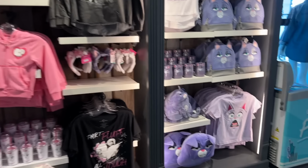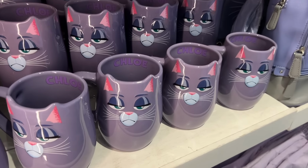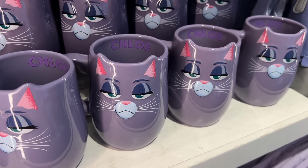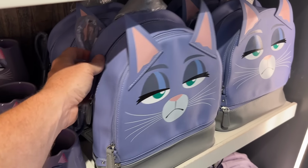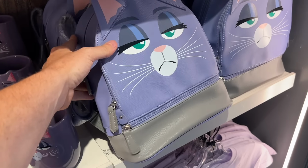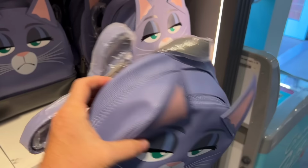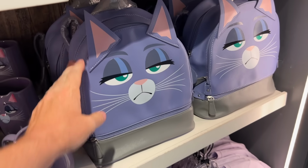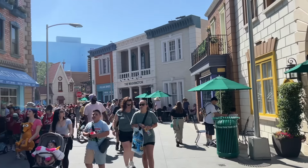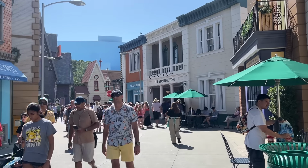Well, look, we have another mug that was very similar to the Max one. This one says Chloe. So Universal is really good about having a variety of different collector type cups and mugs. Look at this Chloe backpack. I don't think it's a lounge fly. It doesn't look like it's lounge fly, but it's very similar to that sort of style. Just a little bit bigger than a lounge fly usually would be. And that was it. Pretty small store in there. Not a whole lot of merchandise to go around.